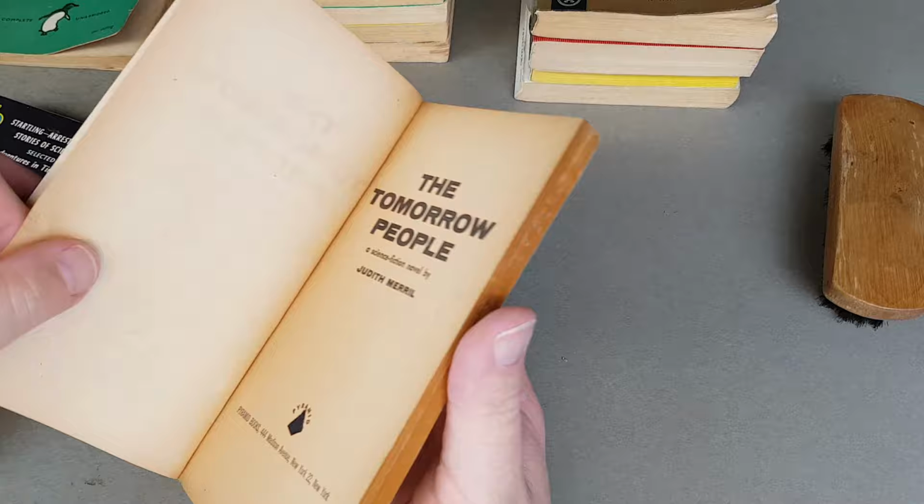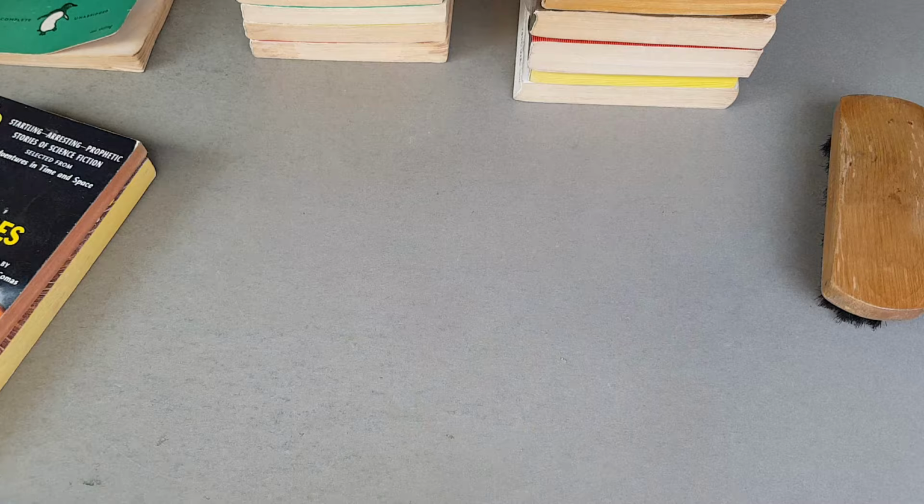There we are. That'll do. It's not great, but it's going to be absolutely fine to read that one. I'll just give it a brush and a polish in a minute. So yeah, that's the plan. We're hoping to move house.